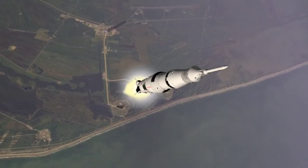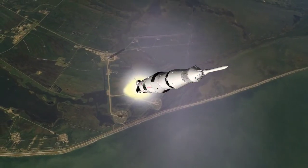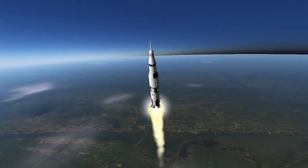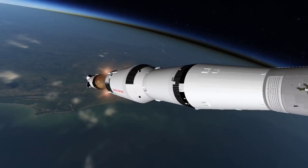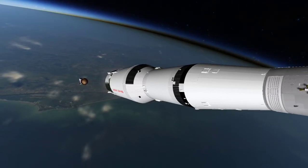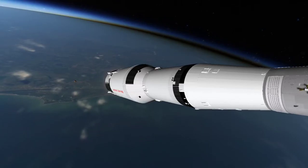Probably more severe than the men in the spacecraft itself. We're looking good. There is the staging. S1C, the first stage cutoff. S2 has ignited, we can confirm. And the thrust looks good. All engines, all sources show the second stage is burning perfectly. They had their fingers. 51 seconds into the mission.